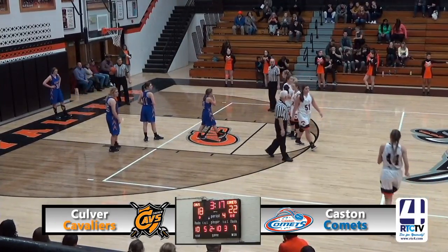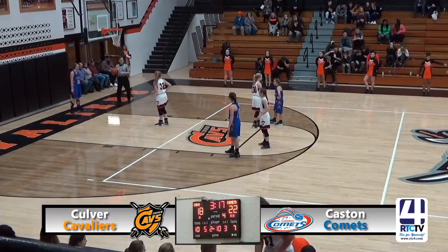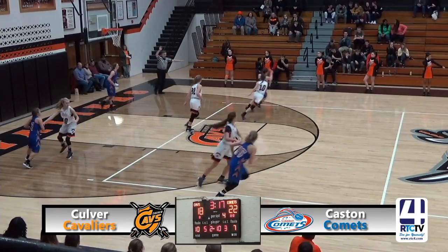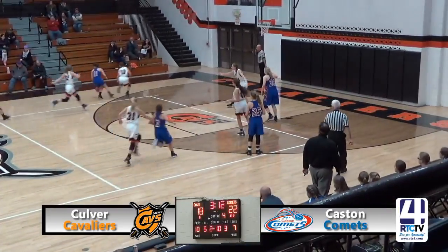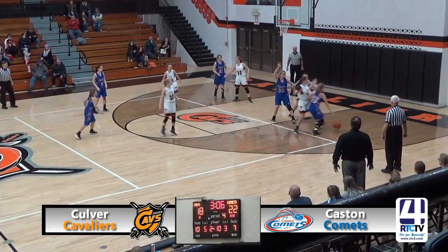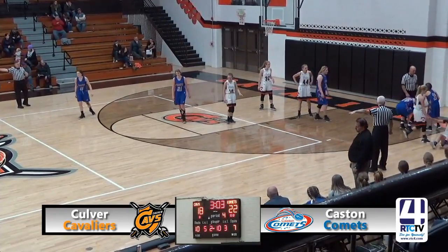Culver on each and every one of those rebounds, just couldn't quite get it in. Number 44 subbing in for 51, as Comets take possession under the Culver basket. Hahn getting over to Holt. Culver with its full court press. It's not been as effective this evening as what we've seen from other teams this season. Holt sending it over to Hubenthal, trying to bring it around, trying to keep a hold of it. Jump ball again, which will be Culver possession.